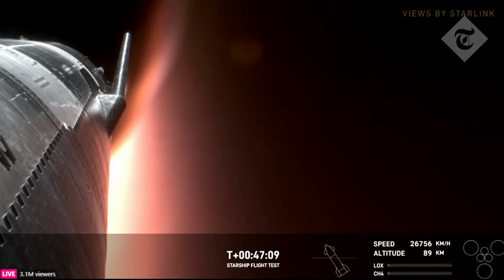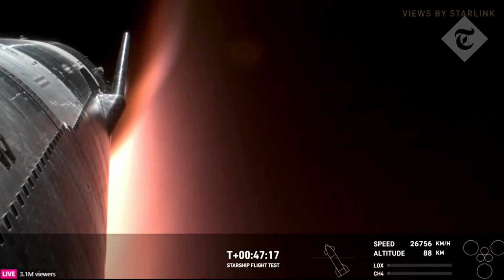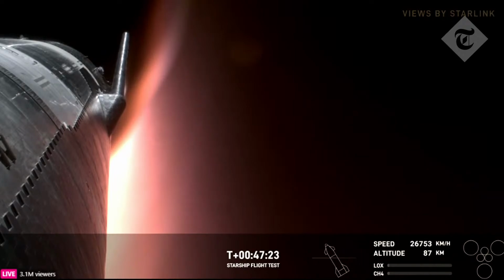So similarly to, for example, the serial number 10 test that we saw a couple years ago, we're hoping to duplicate that again today. Hopefully we will see it live. And basically the 3 center engines of the ship will reignite and gimbal or point to help flip the ship until those engines are pointing down so that it can land vertically using Raptor's thrust.